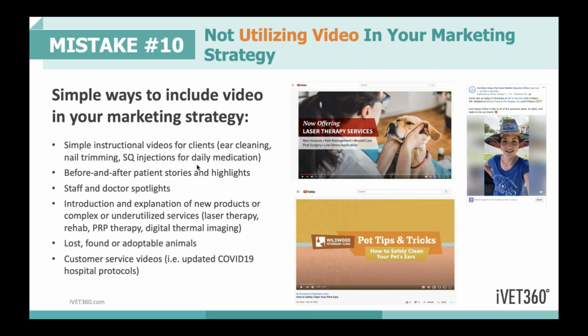You can also do before and after patient stories and highlights. You can highlight your staff and your doctors. You can do an introduction or an explanation of new products or maybe complex or underutilized services. So if you're doing laser therapy, rehab, PRP therapy, digital thermal imaging. These are services that you offer that may not be necessarily understood or utilized within your client base. You can also use it to focus on lost or found or adoptable animals, or even customer service videos.